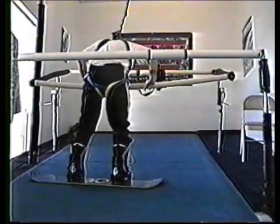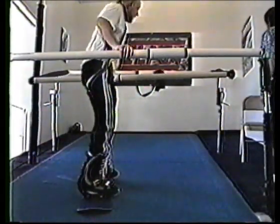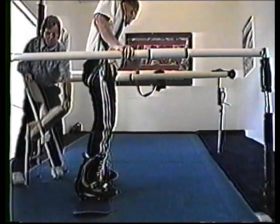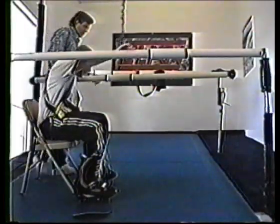Go ahead and point your board straight down the hill if you want. So we'll take a little rest before we finish up here. Go ahead and have a seat. Good workout, isn't it?